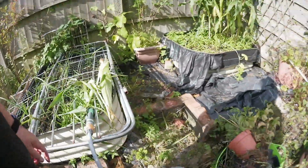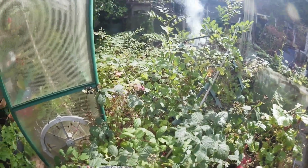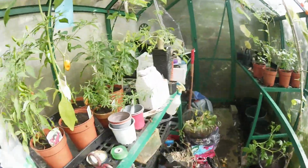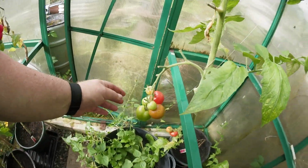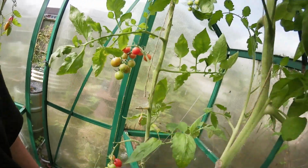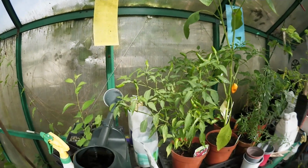I've got some other garlic cloves from supermarket garlic in the kitchen I've been saving. I've just watered in here. Not sure what's going on with these tomatoes, but they're ripening, but they're all blotchy. I don't think they're happy. The ones I picked the other day sort of went off very fast in the house.